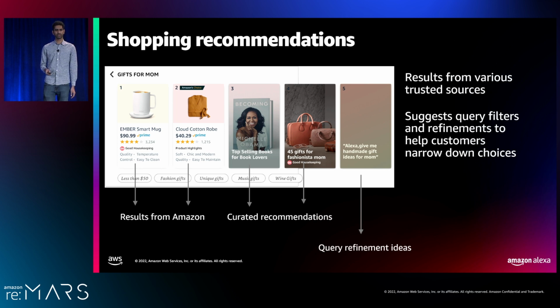Now let's move on to how the shopping recommendations are generated. Shopping recommendations are really the heart of this experience. The goal here is to help customers navigate through a large number of products by providing them the most relevant and trustworthy recommendations based on the context from the customers. Shopping now on Alexa will not only surface recommendations from Amazon, but from other reliable sources that customers have been using in the past.